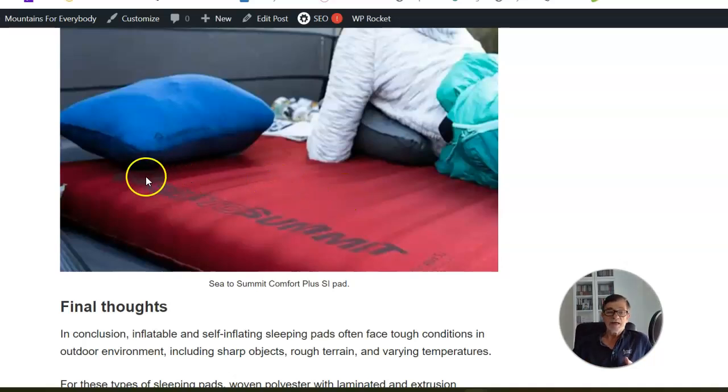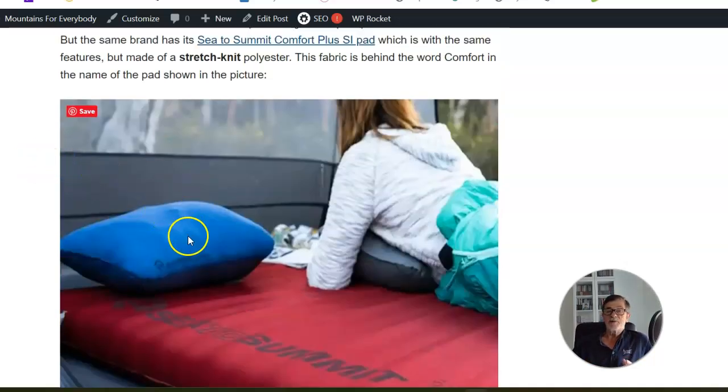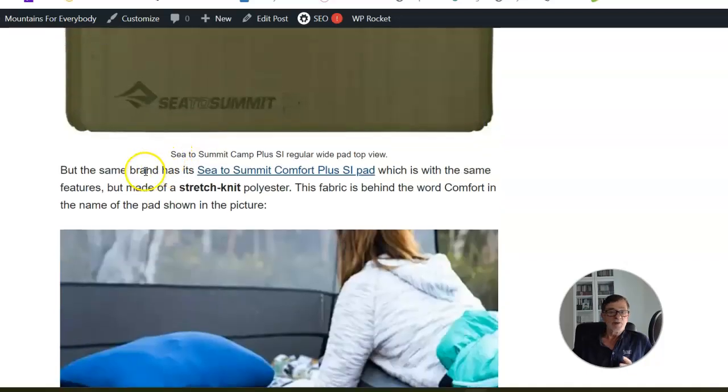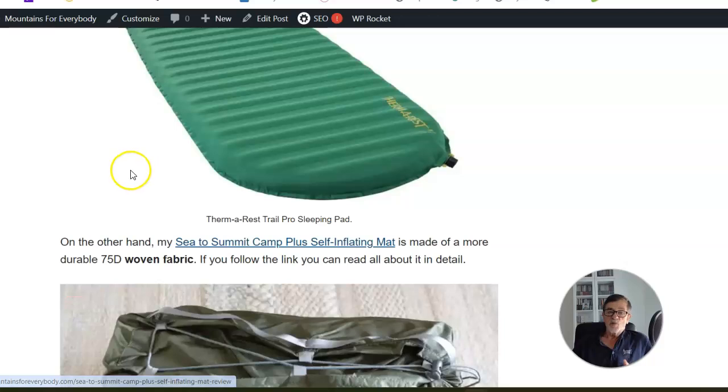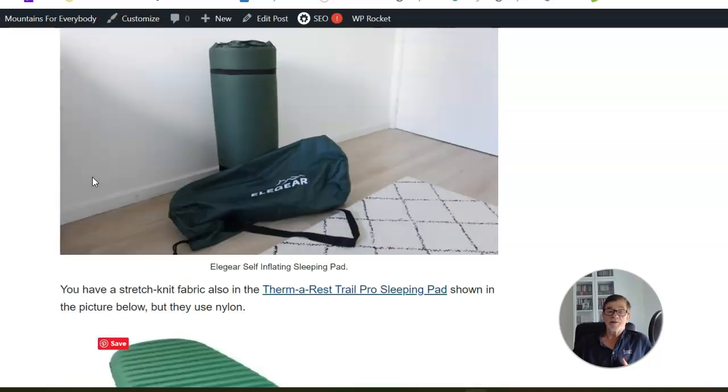So again, if you want a pad that is more durable, more reliable, more puncture resistant, then you would go for a woven fabric pad instead of a knitted pad. But again, this one, the Elegear, which I have, is very comfortable. It's also very thick. But you cannot carry this anywhere.